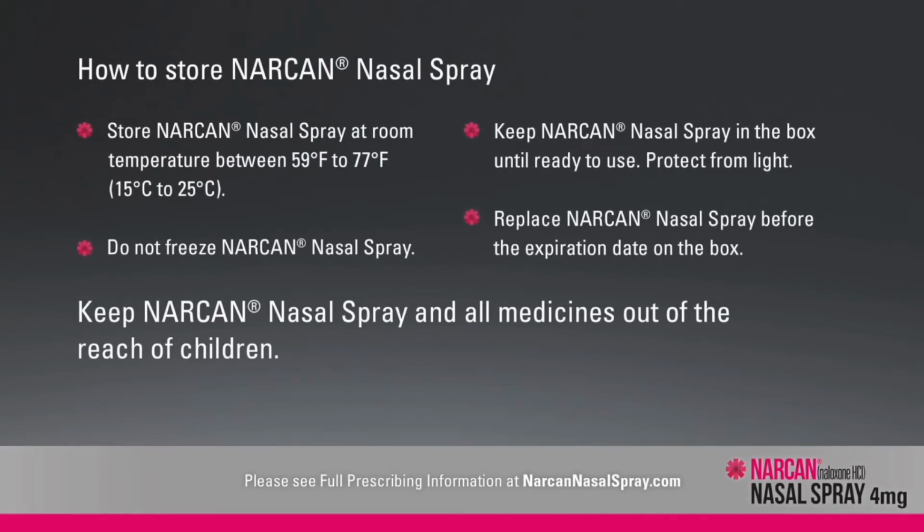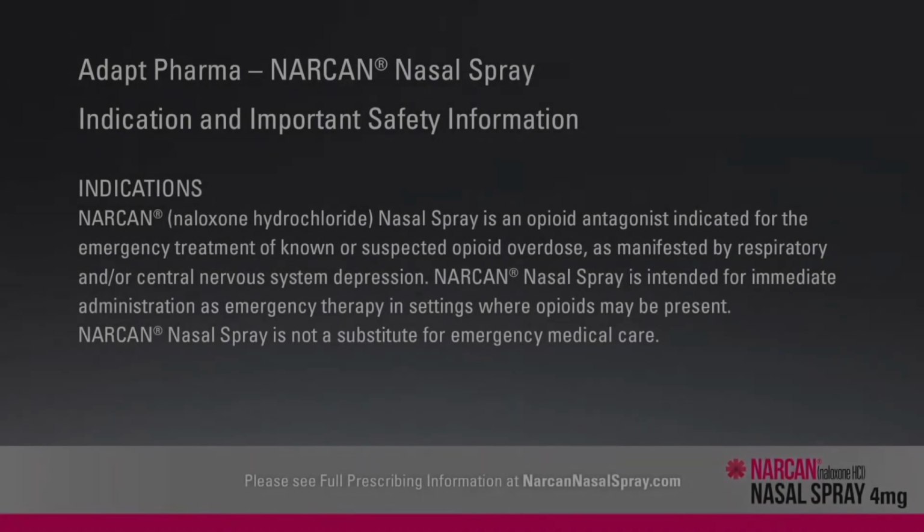Store Narcan nasal spray at room temperature between 59 to 77 degrees Fahrenheit, 15 to 25 degrees centigrade. Do not freeze Narcan nasal spray. Keep Narcan nasal spray in the box until ready to use. Protect from light. Replace Narcan nasal spray before the expiration date on the box. Keep Narcan nasal spray and all medicines out of the reach of children.